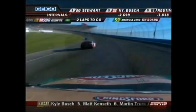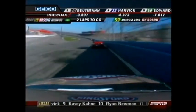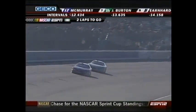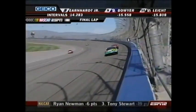You are the best at this track. You are the best. Tony Stewart will come down and take the white flag here in California. But we're not going to have a green-white checker, so they've got that part of it out of the way. Stephanie, bring it home, baby. Bring it home.